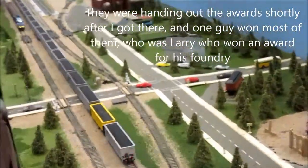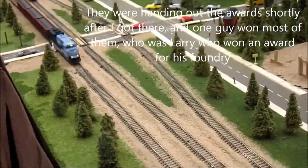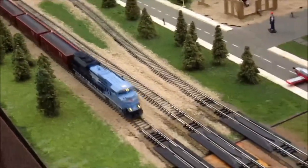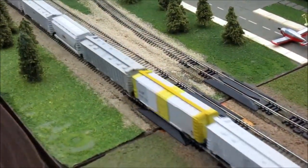For his foundry. And folks, that about does it for the awards.